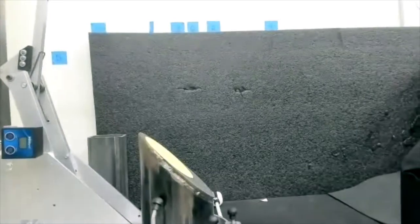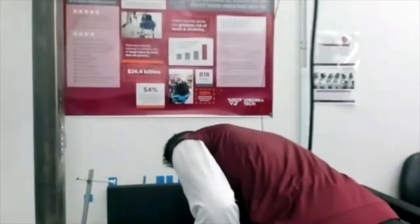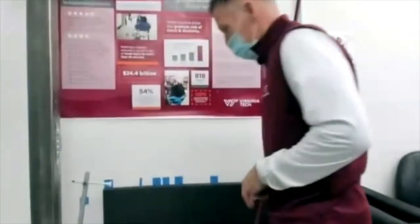As you can see, that wasn't even very high. That was probably, I don't know, less than 5 feet off the ground. But the impact to your head and that helmet's pretty significant. So, that's how we test it.